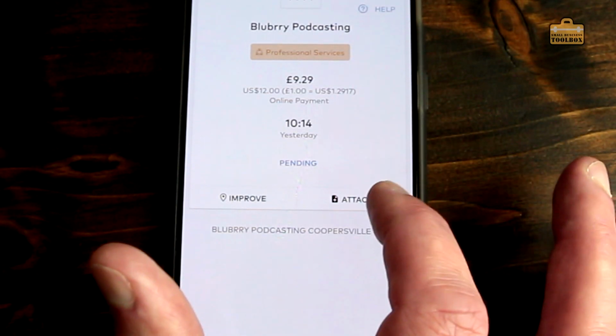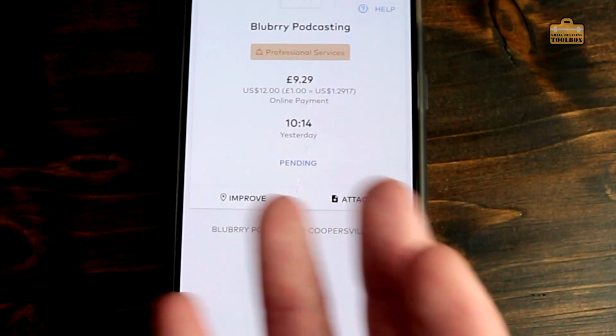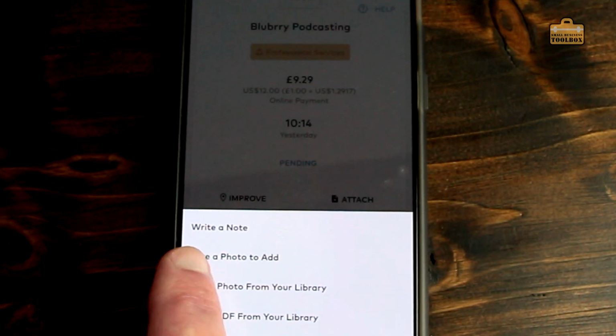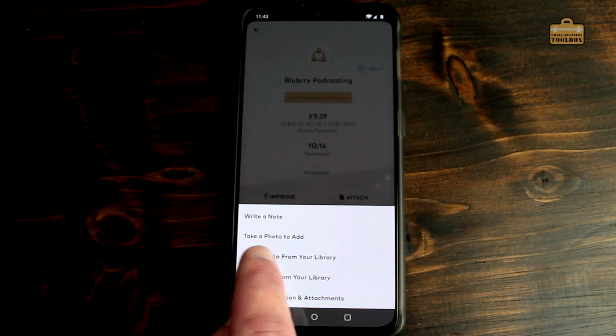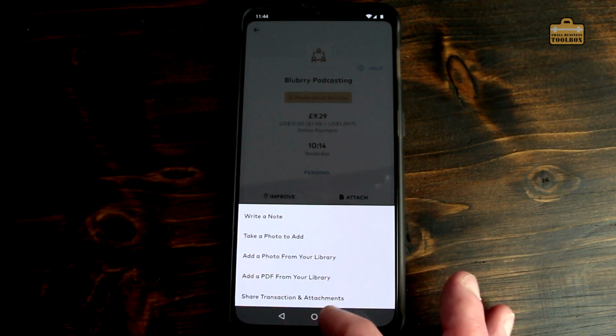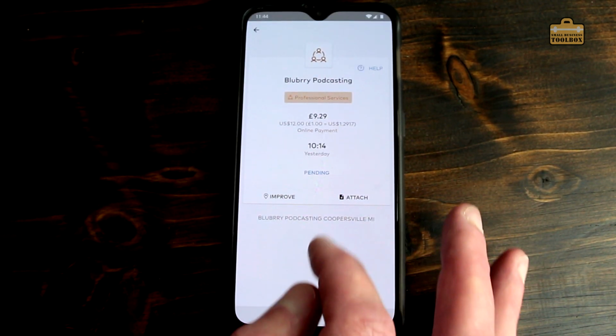And then what I can also do is attach a receipt onto it. So say, for example, I've got a photograph of the receipt or a PDF or something like that. You just do attach, and you can see here you can write a note. So you could do a little note to say what that transaction's for. Or you can take a photo, add a photo from your library, add a PDF from your library, and you can share transactions and attachments as well. So that's all straightforward. I'm not going to do that at the moment.